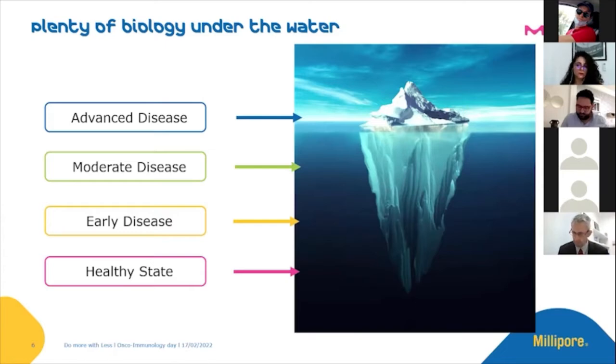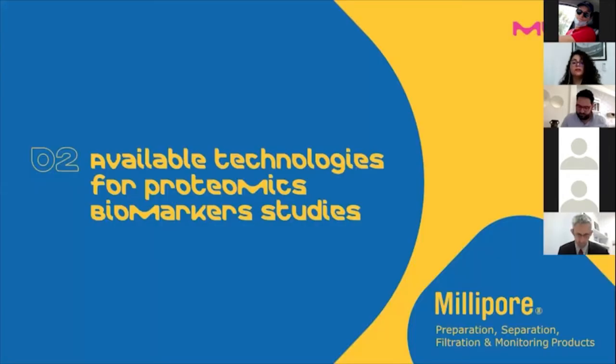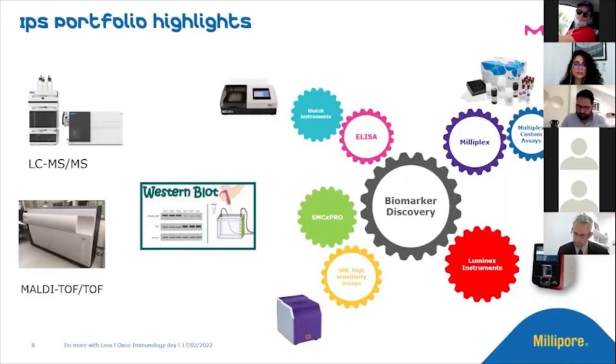But identifying this transition might not always be that easy, because a lot of sensitivity is needed to identify the concentration of different biomarkers, which is not always easy with the available technologies. But as you know, lots of techniques and technologies are available to study biomarkers. We can start from Western blot, which was also mentioned by Shenzi. A very basic, qualitative technique, up to the more advanced ones like LC-MS and MALDI-TOF, which are very expensive technologies needing lots of expertise, but also a lot of money.